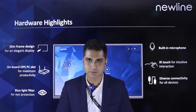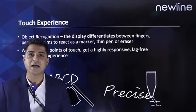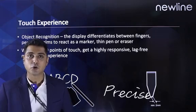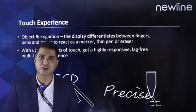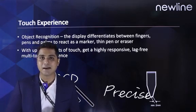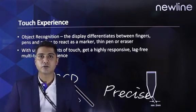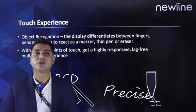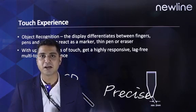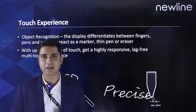As I mentioned, the Atlas has got object recognition and multi-touch functionality. So the display can actually differentiate between the palm, fingers and the pen. So it gives you the different outputs based on the presets that the user has provided. And with the multi-touch functionality, the display gives you a highly responsive and lag-free experience.